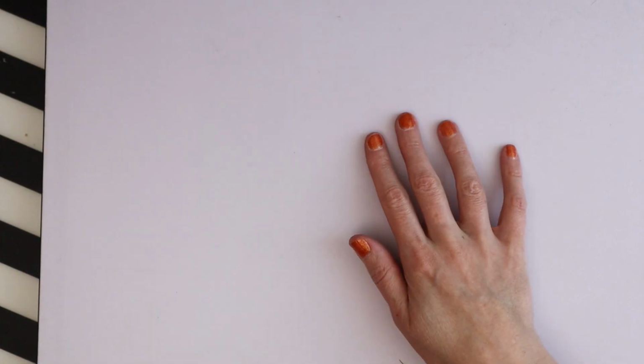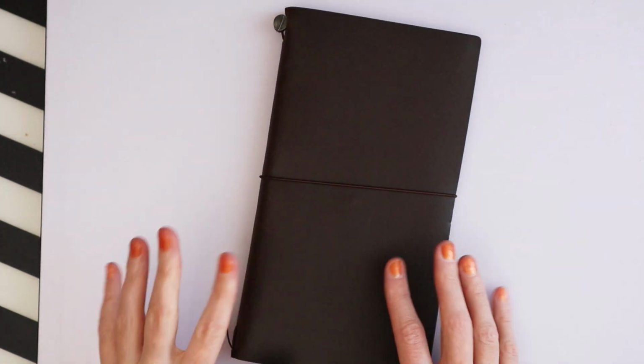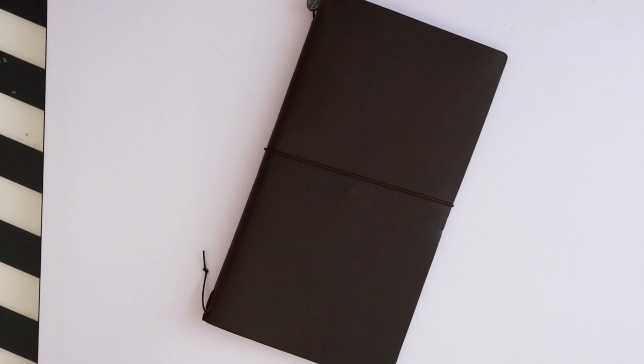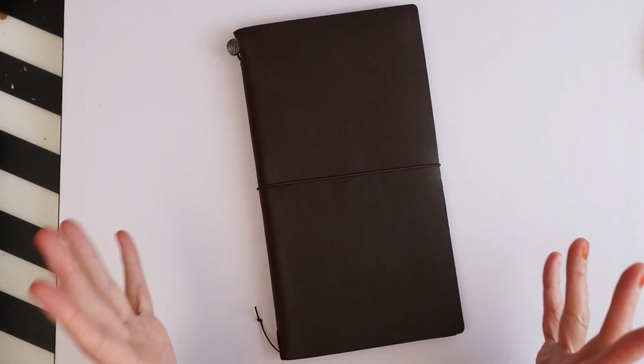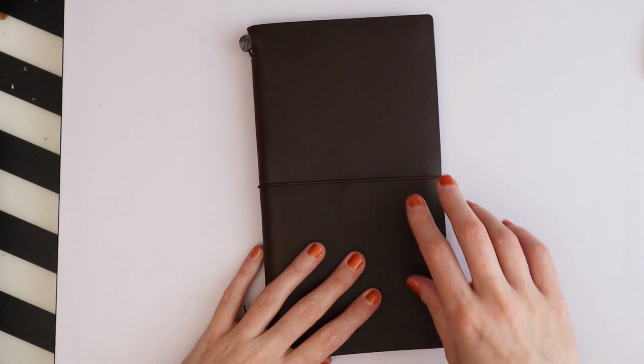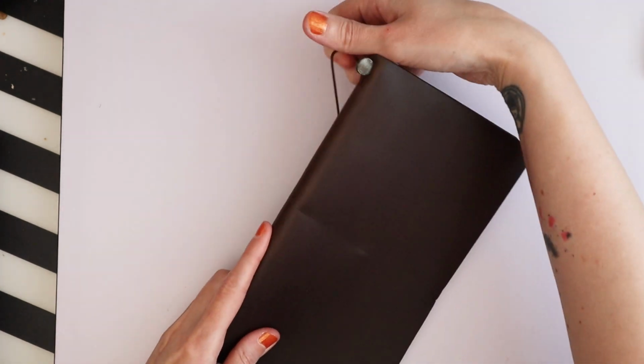We all know traveler's notebooks. They come in this size. They come also in a smaller passport size. Everybody loves these big traveler's notebooks, right? The regular size, it's excellent for journaling.